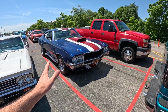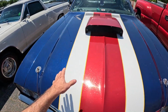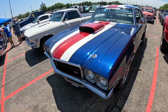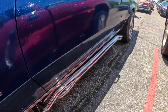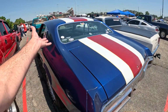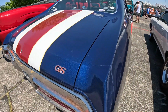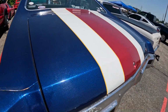Now here's a ride I really love. So Buick GS, and check out this paint. It sparkles, it shines, and it's the American colors, red, white, and blue. Gotta love it. And check out these chrome side pipes on this thing. This is one beast on wheels, and a great paint job to boot. Let's see if you can all see the sparkle on it as I get close with the camera. That is one awesome ride.